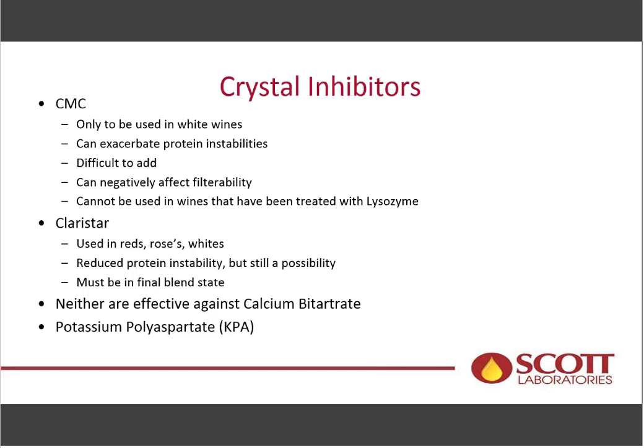There's a new product coming on the market called potassium polyaspartate, KPA, sold by a competitor of ours. It doesn't have some of the eccentricities that these others do. Again, bench trials are recommended, and they can help you with that. I think Enartis is the one that has it. I don't know if anybody else is coming online with a product, but some of the parameters that CMC and Claristar need are not necessary for the KPA. So it's seemingly a pretty good tool.